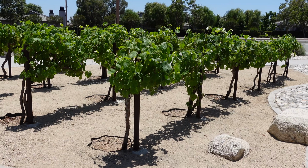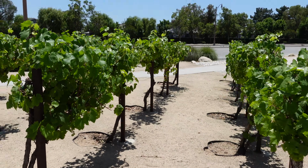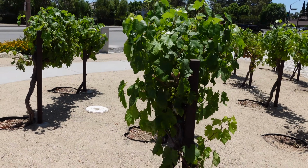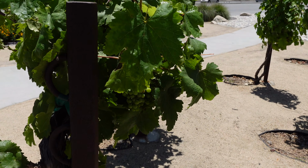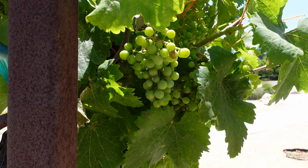Owing to Rancho Cucamonga's history with grapes, there are grapes planted at the park as well. These are mission grapes, the same type of grapes that were first planted in Rancho Cucamonga in 1838. The grapes weren't quite ripe yet, so we didn't actually try any, but there they are, right next to the road.